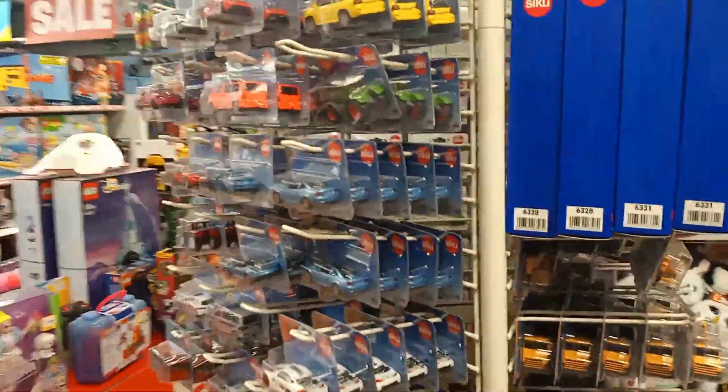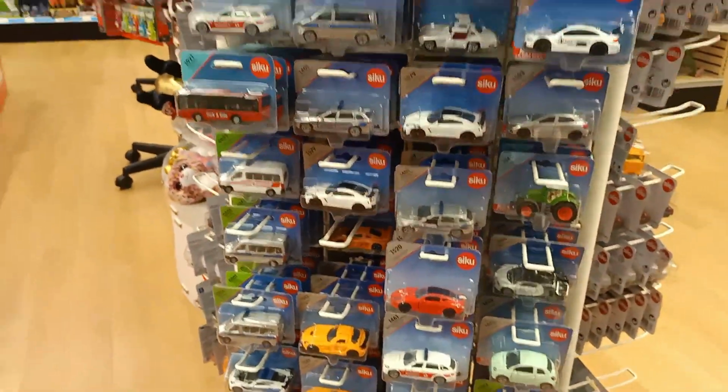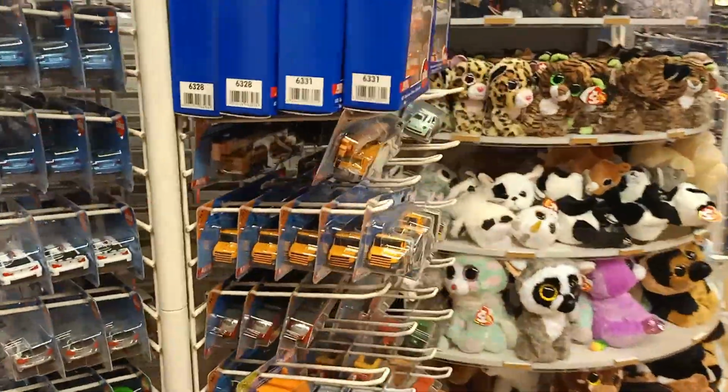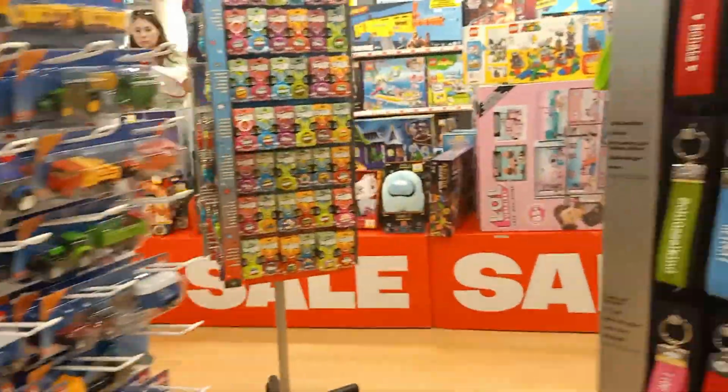And finally, we did come across a stand of Siku. These are pretty popular in Europe. We do have them in Australia, but I wouldn't say I would collect these. They do some special editions, but they're not really that collectible in Australia. But it's good to see that the Siku range is still quite healthy.